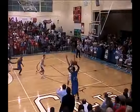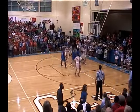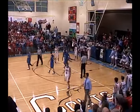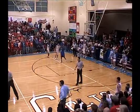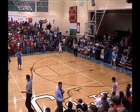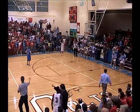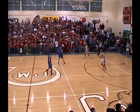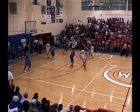Again, full court pressure from the Colts. Hanley's going to launch another three, rolls in and rolls out. You got Kagoro and Downey underneath. Both falling to the ground, and they're going to call Hewitt Downey for his second foul. That will be the third on the team.